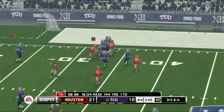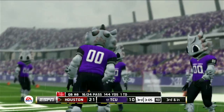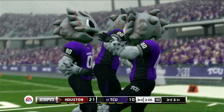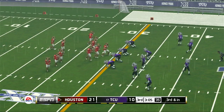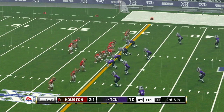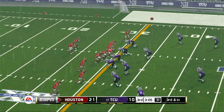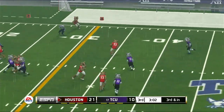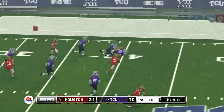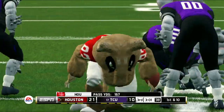Got a man in and out of his hands. It's third down, and they're about the length of the football away from the first down marker. Watch 36. Here we go. Red 18. Fires out to his wideout. Tackle at about the 39-yard line.